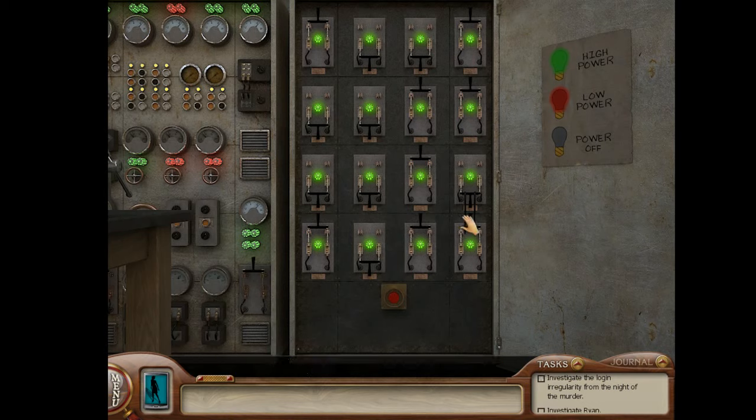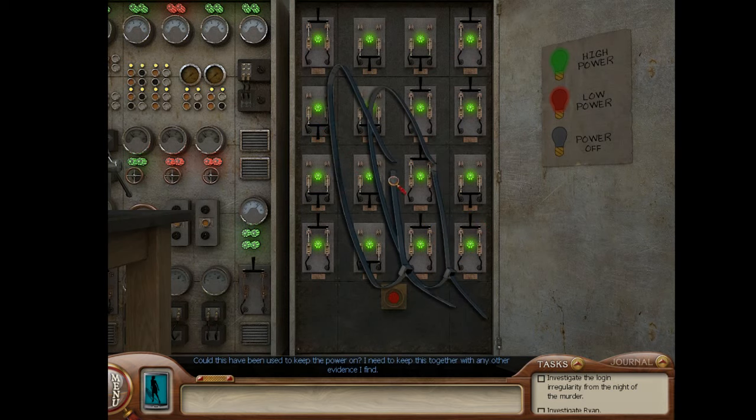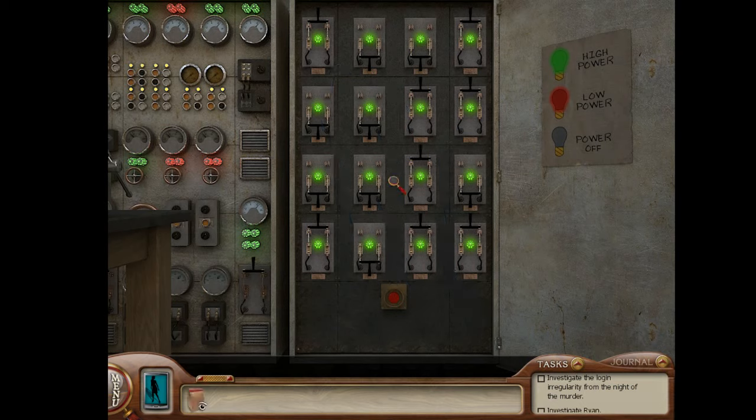Let's see these two switches? Could this have been used to keep the power on? I need to keep this together with any other evidence I find. Tied together by the culprit. Oh yeah, Nancy's gonna have a ton of bruises just from bumping into everything while walking across the room. Poor Nancy.